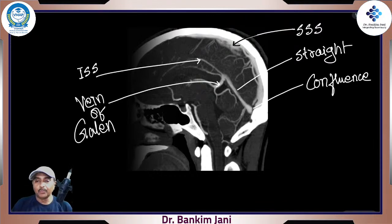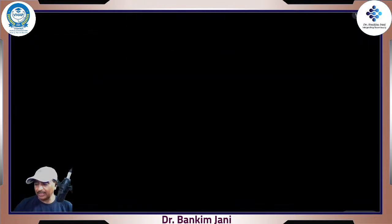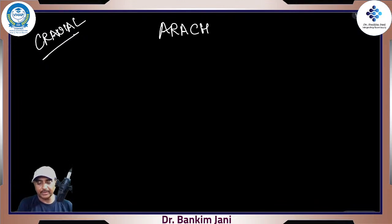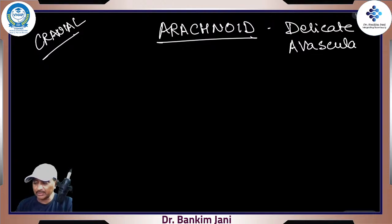Okay, moving on to our next layer. That was the dural layer. Now we are talking about the cranial layers, and our next layer coming up is arachnoid, right? Arachnoid means what? This is a very delicate layer, but it is avascular, right? Some characteristics: avascular, and this is impermeable.